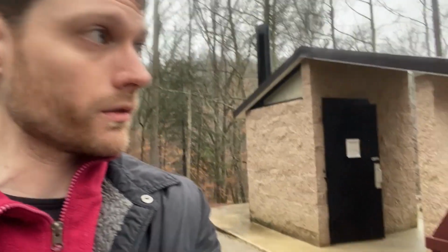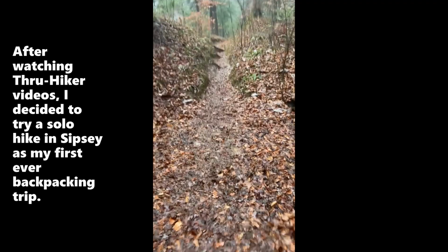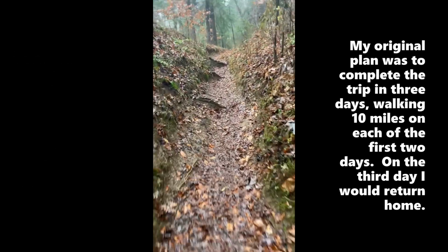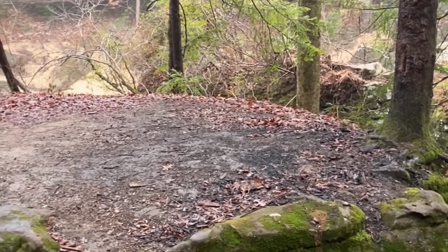Take advantage of this restroom before we start this hike, and this will be my last taste of civilization for the next 2 days. So here's the campsite that I stayed at with my brother-in-law. Looks like somebody's gotten rid of all the stones that were set up out there for the campfire ring.